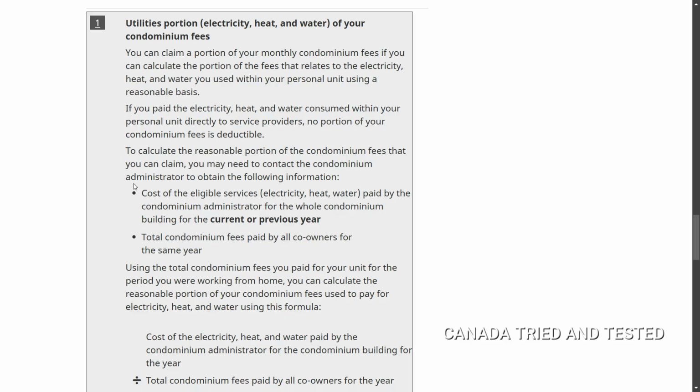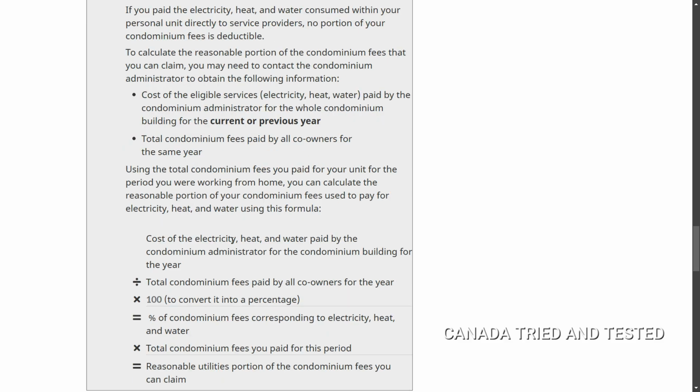You may need to contact the condominium administrator to obtain the following information: the cost of eligible services, electricity, heat and water, paid by the condominium administrator for the whole condominium building for the current or previous year. Then the total condominium fee paid by all co-owners for the same year. So this is a challenging part, if you are staying in a condominium, to get it from the management.